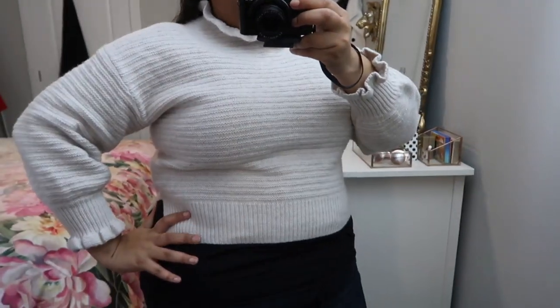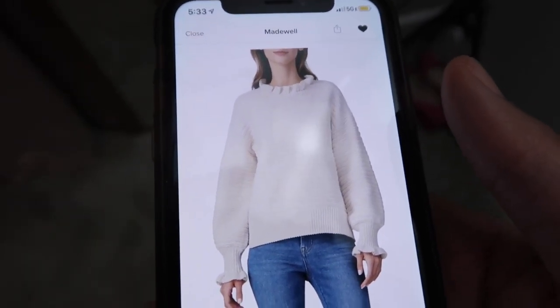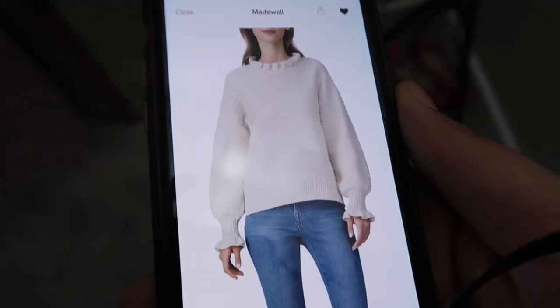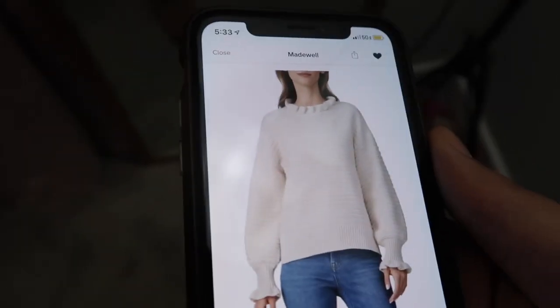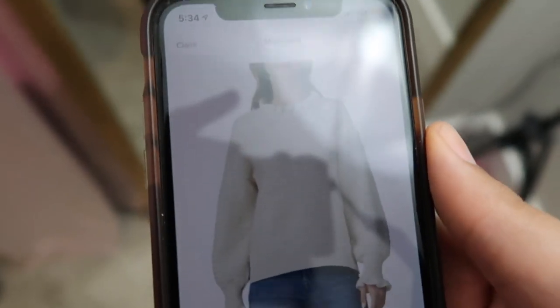And I even got the extra large so that it would fit like it did on the model, which let me see if I can show you what it looked like on the model. Okay, you see this? I got the extra large so that it would fit like this for sure. And I guess the neck is a little bit wide on her as well, so that's mostly fine. But like the arm length, the sweater length, they washed the crap out of this. I can tell. I think it's kind of a wool sweater and they just shrank the crap out of it.